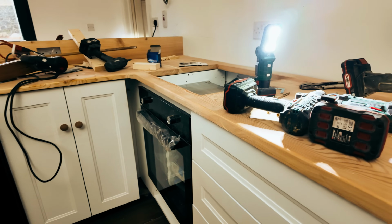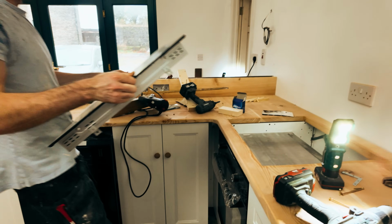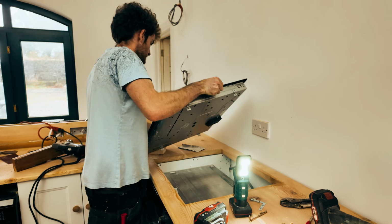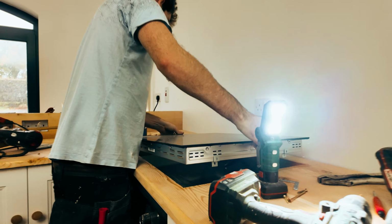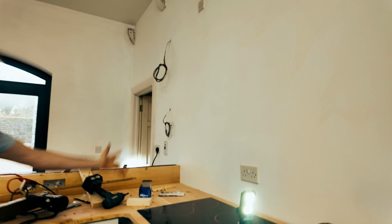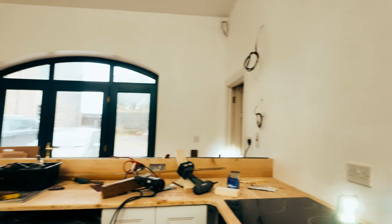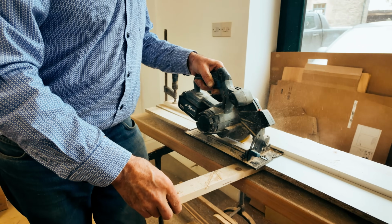So yeah, as you can probably tell, we had a lot of fun with that one. So it was a case now of just finishing off the countertops, getting all the appliances in, and it really started to take shape at this point. Beautiful larch countertops, which again Eric had sitting seasoning in his shed for quite some time.